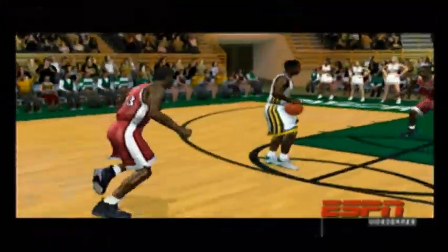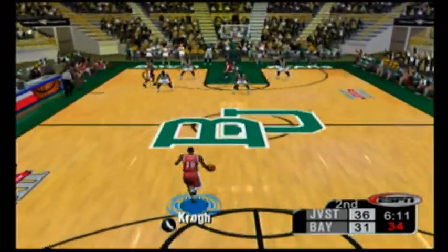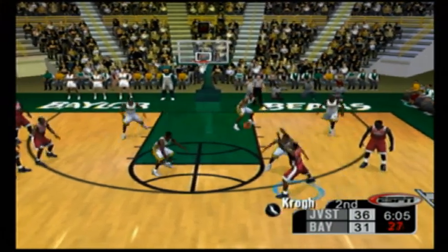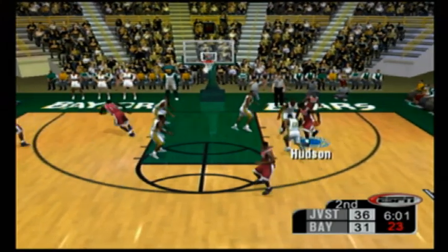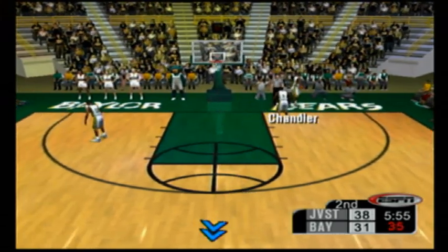Oh, what a crossover move, Mike. I didn't expect that one, and clearly the defense didn't either. Jay, that surprised all of them. Hudson throws it in. It's a 5-point game. Crow with it up top. Kicks it back. Takes the jumper. Rohde tosses it in from the wing.